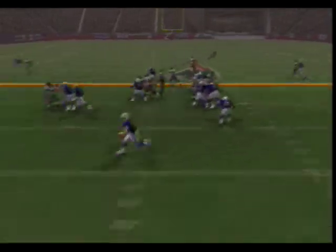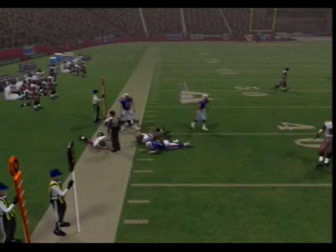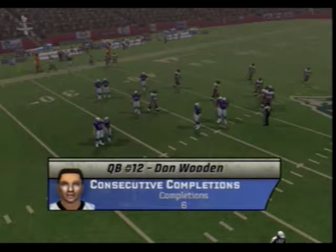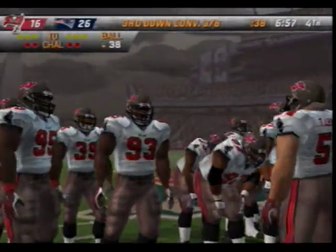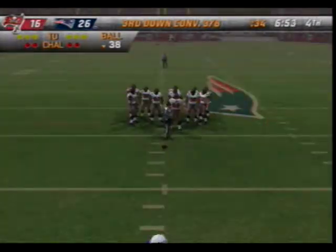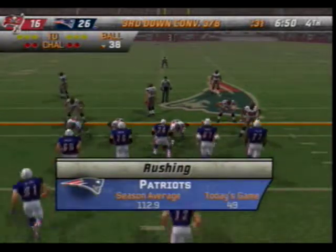The Bucs with a 4-man front. Play action with the throw. Complete. Sloan is there on the stop at the 38-yard line. Brown with a decent 6-yard gain. Third and 4. Ball on the 38-yard line.